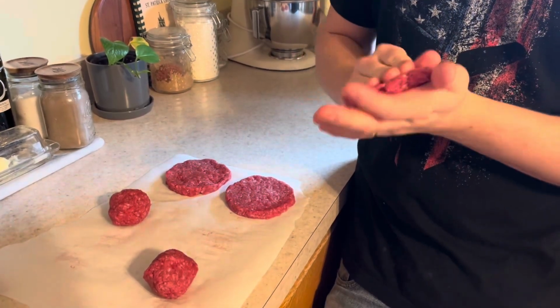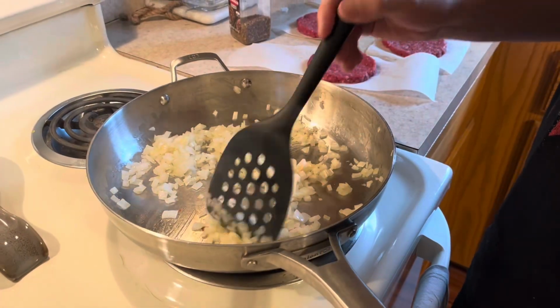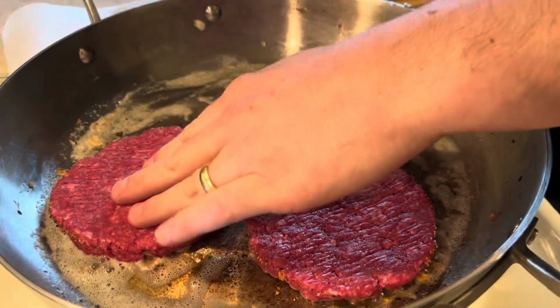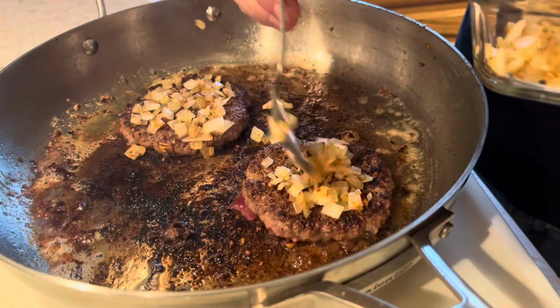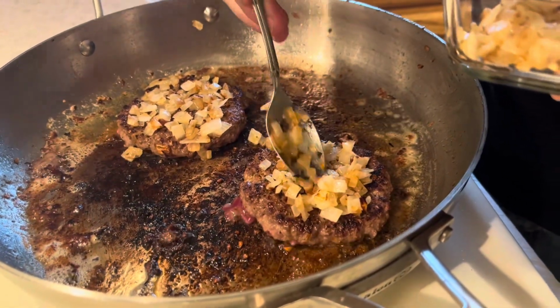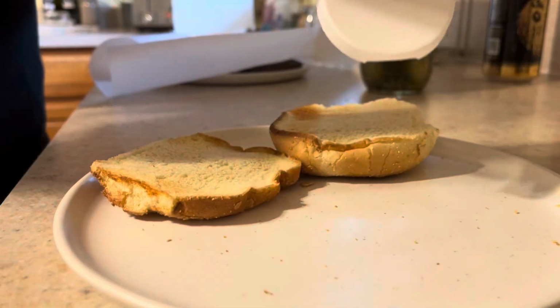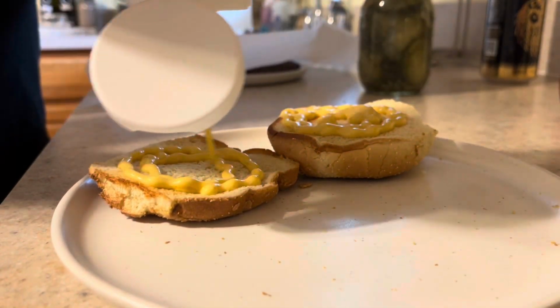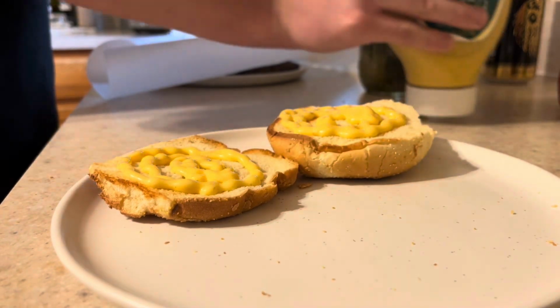Another thing that Brad really enjoys doing is making burgers. So we took out some beef and buns that were in the freezer and decided to have burgers while we watch the Lions game this afternoon. So we had a little bit of a late lunch, early dinner, and these burgers were so good.